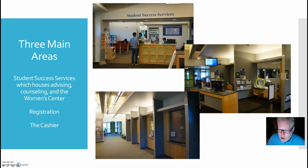Over here we have registration, and we can see that there are little banks here where students can sit down with people in the registration office to register for classes. There's also a bank of computers here that students can use to register for classes on their own. And I think they also employ people to walk around and help facilitate that as well. And then here we have the cashiers area where students can go and pay for their tuition.